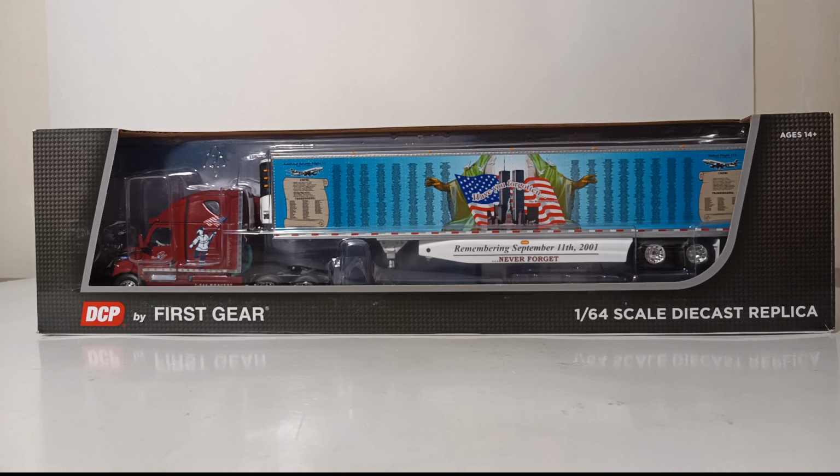This is the 1/64 scale DCP by First Gear 2018 Freightliner Cascadia High Roof Sleeper cab with a 53-foot utility refrigerated smooth-sided trailer with skirts. But more importantly than that, this truck is the 20th anniversary of the September 11th attacks, the rolling memorial made possible by the Tunnel to Towers Foundation.